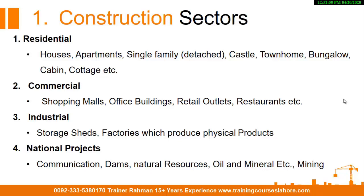Residential projects are houses, apartments, castles, townhomes, bungalows, cabins, cottages, etc. For commercial purposes, shopping malls, office buildings, retail outlets, restaurants are built. Storage sheds and factories which produce physical products are in the industrial sector. Roads, highways, railways, airports are all part of communication projects. Dams, natural resources like oil and gas, and minerals are all part of national projects.